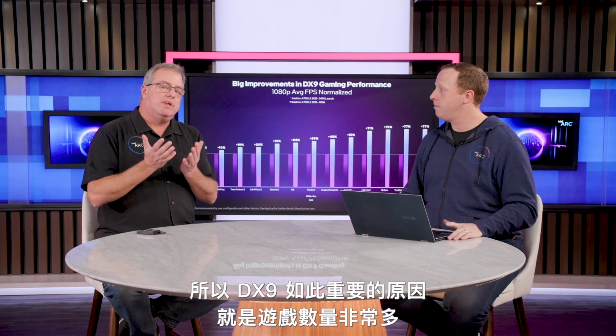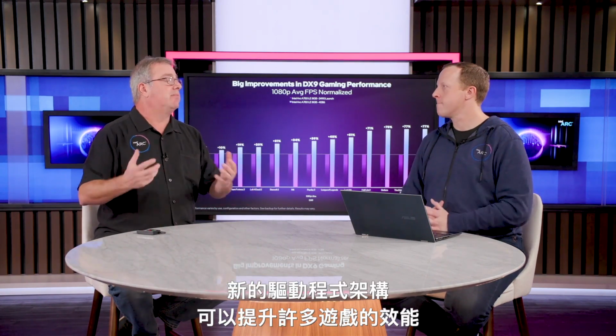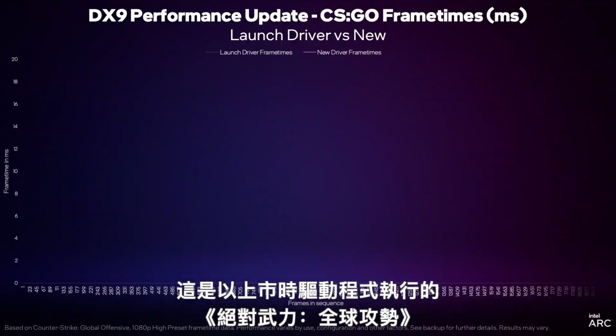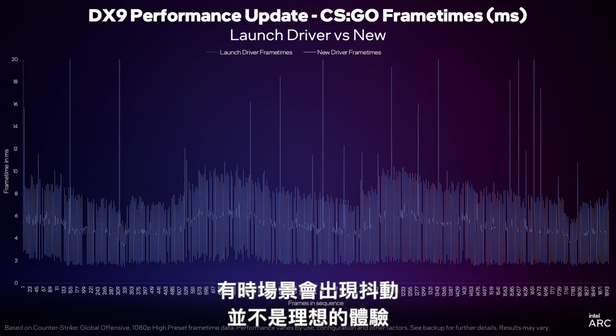That's great. What's really important about DX9 is there's this long tail of titles, right? Yeah. And our new architecture for the driver is going to lift up many of those titles, right? Yep. Okay, it's not just about performance, though. It's also about what I call smoothness. Now, this is showing you CSGO on our launch driver, and that going up and down, that kind of jittery line, that's not a great experience. Sometimes things are jittering in your scene, and it's not a great experience.